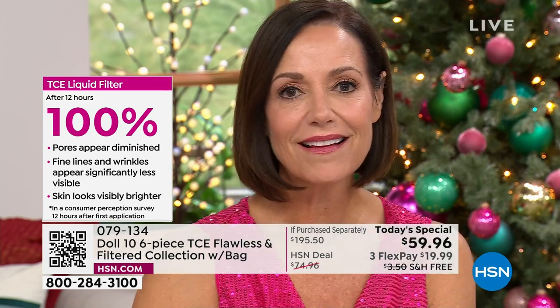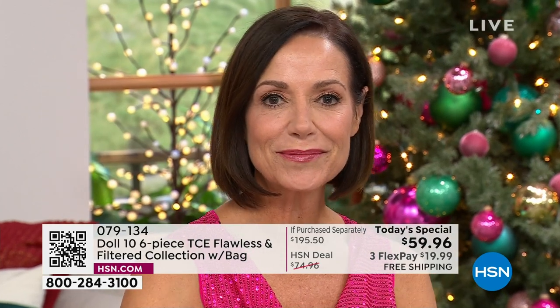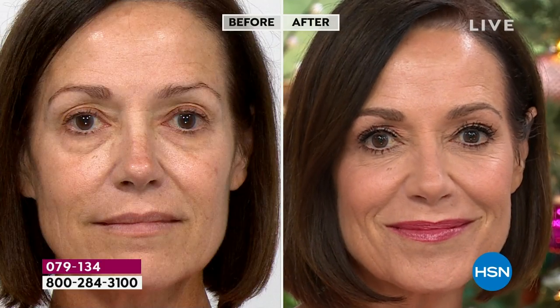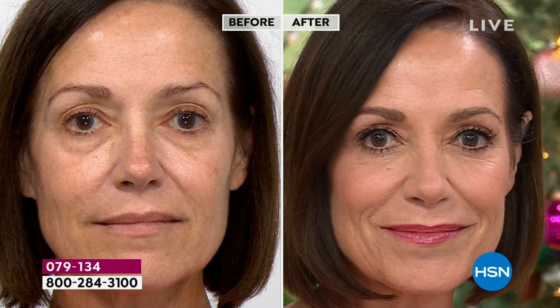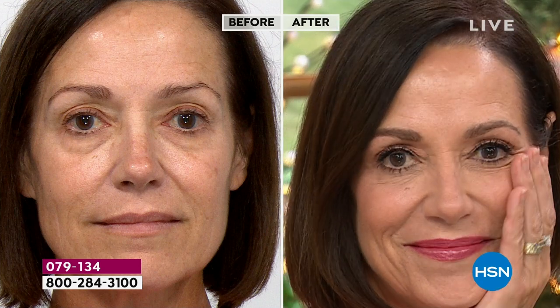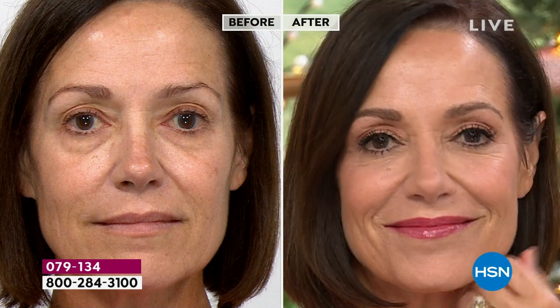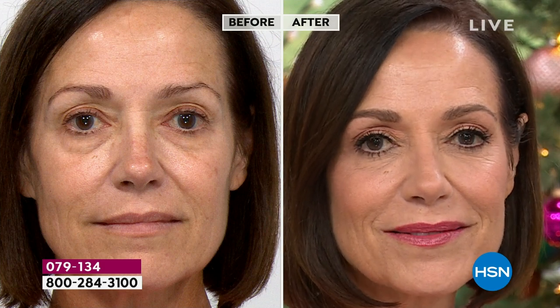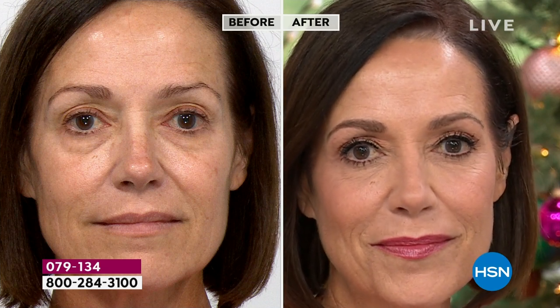It fills in those fine lines and wrinkles, it fills in the look of those pores, and it smooths and blurs them out. Then I added another component. I slid that in there, Marlo. Color correcting. Okay, hello, game changer. It color corrects the look of your skin. So not just redness or pinkness, but what about grayness, sallowness, blotchiness in the skin, right? It's going to color correct it. It's going to help give the look of plump skin with the niacinamide and the hyaluronic acid.